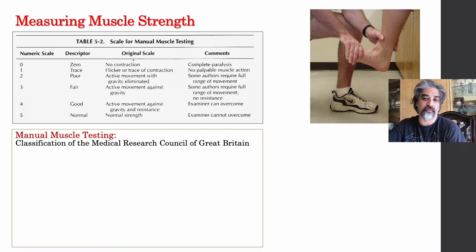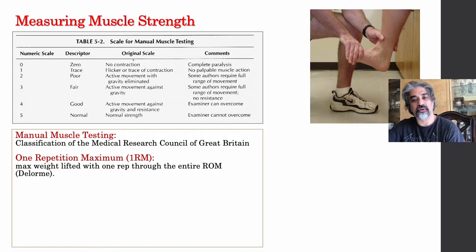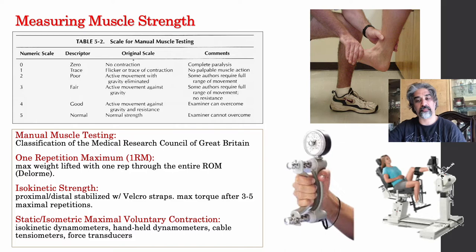The one repetition maximum is the maximum weight you can lift once and fatigue out. Prescriptions for strengthening can be based on a percentage of this. Isokinetic is the research stuff I told you. And then you can use various equipment to objectively measure strength.